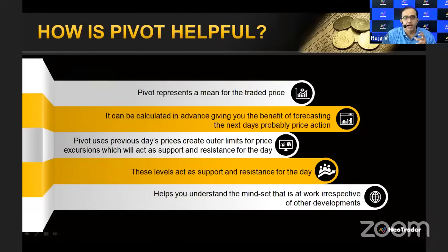How many of you agree that because of the lack of understanding of this particular concept, of whether the price wants to go up or wants to come down, you sometimes take a position and you're holding the position for a very long time? Please type hold in the chat.